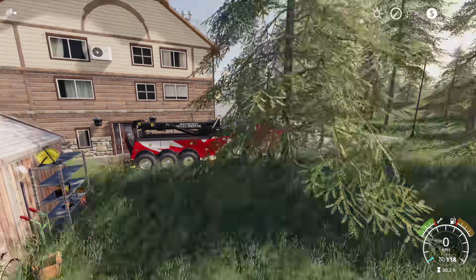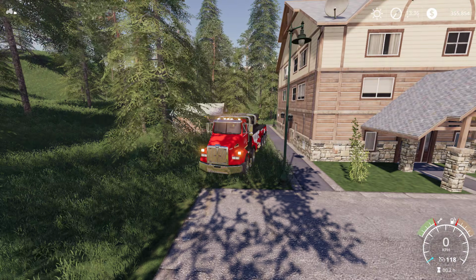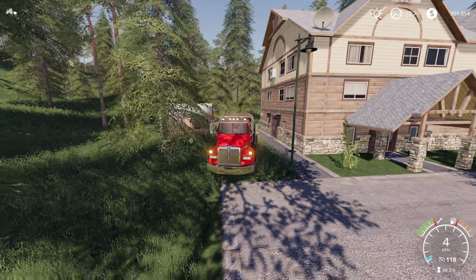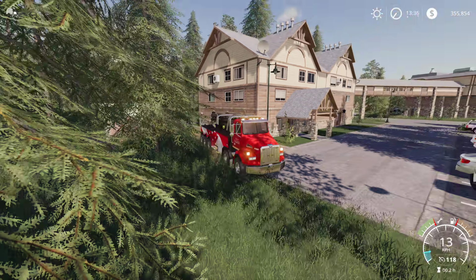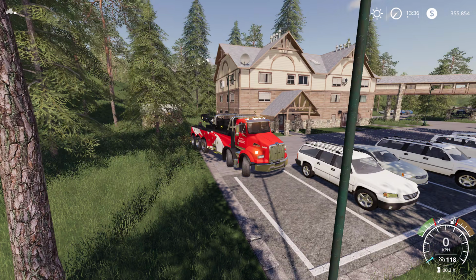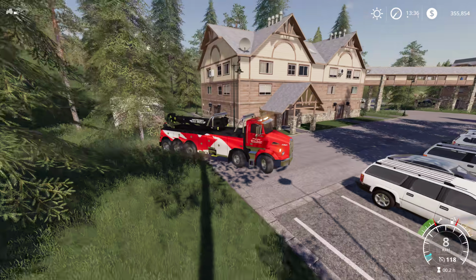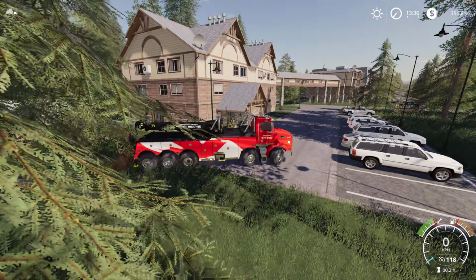This is going to be our new series, Heavy Hauling. As you can see, we've got a TriStar here. It's a Western Star with the Canada flag on it. I don't know if you already knew, but I'm Canadian, so I had to rep Canada. Just reverse and get out of here.